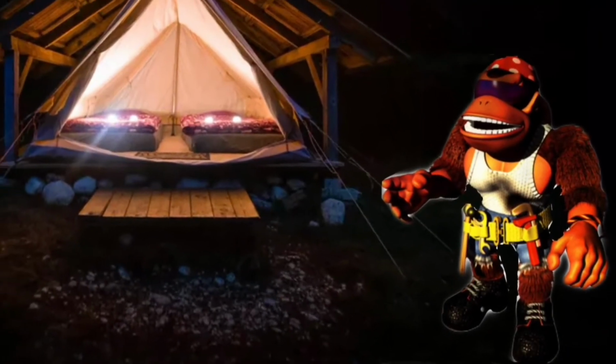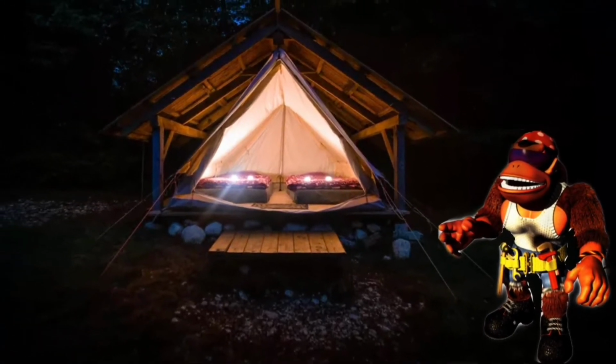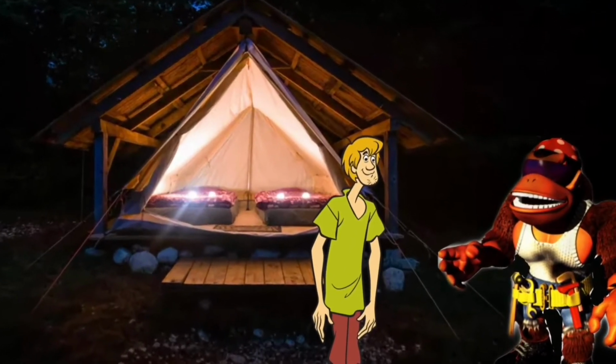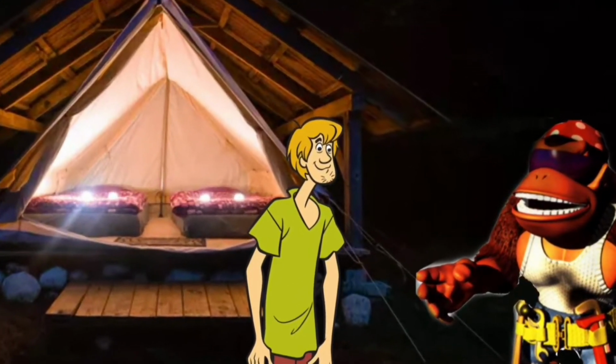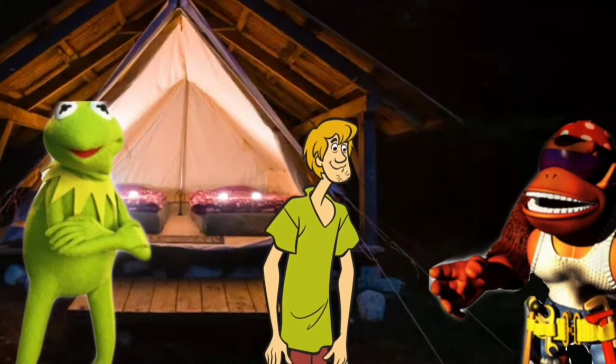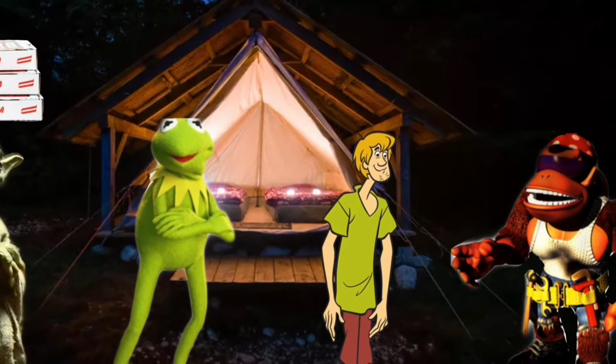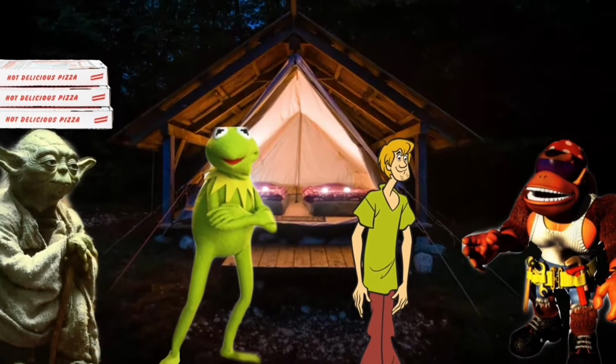Alright, bros. The tent's already set up, so feel free to find your own spectacular spot. Like, thanks, dude. This is a really sweet setup you've got. Yeah, it looks real comfortable. Master Yoda, open up those pizzas, I'm starving. Pepperoni or cheese? Would you like the frog or Kermit? Like, dude, save the extra pepperoni for me.